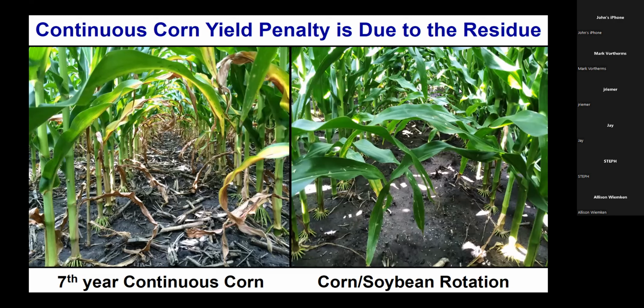Here's a picture showing our plot, 7 years of continuous corn versus a corn-soybean rotation. Look at all this residue after 7 years of continuous corn, and this is under tilled situations. Notice in this picture there's a little nitrogen deficiency, and that's because this residue is immobilizing nitrogen. Sometimes that residue also can release allelopathic chemicals that can interfere with the growth of the plant. So the penalty of continuous corn is due to the residue. If you're growing continuous corn, it's all about managing the residue. In fact, Dr. Sybil is going to show you one of our case studies where biologicals can really help in managing that continuous corn yield penalty.